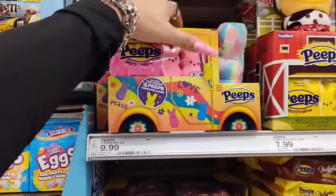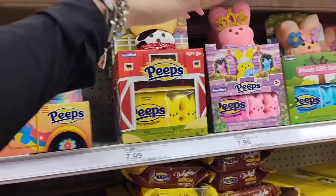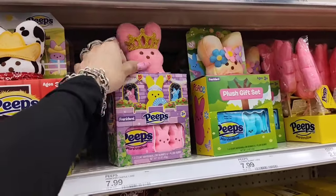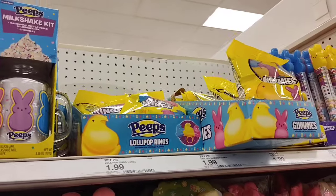Okay. How cute are these peeps? The school bus, $9.99. The farmer, $7.99. The princess, which I think I have, $7.99. And this is $7.99 as well, you guys. Too stinking cute. All right, the lollipop rings are adorable, but I would try Dollar Tree first.